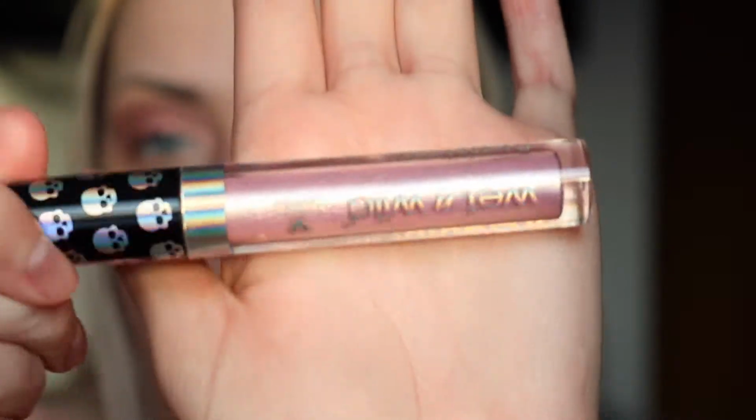So now I'm gonna go in with this Wet n Wild liquid eyeshadow. So I did not like this product over my whole lid since it did crack and it didn't, you know, look smooth or anything. It was very flaky and I just didn't like the look of it.